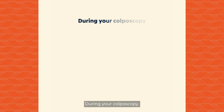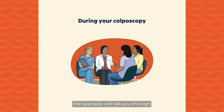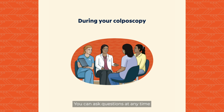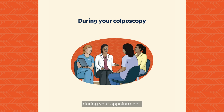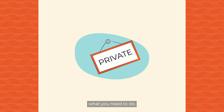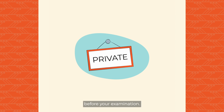During your colposcopy. At the start of your appointment, the specialist will talk you through what they are going to do and answer any questions you might have. You can ask questions at any time during your appointment. There will be a private space for you to get undressed, and the nurse will explain what you need to do. You may want to use the bathroom before your examination.